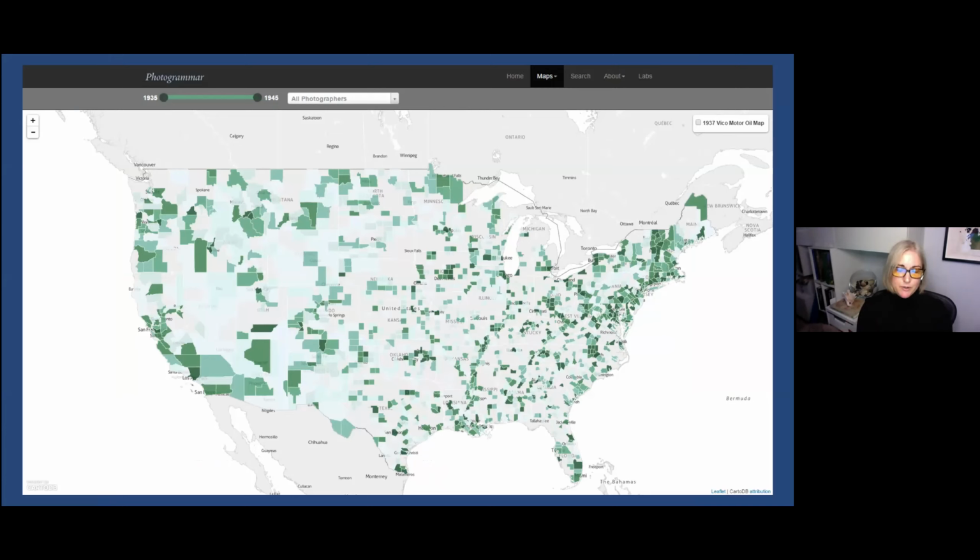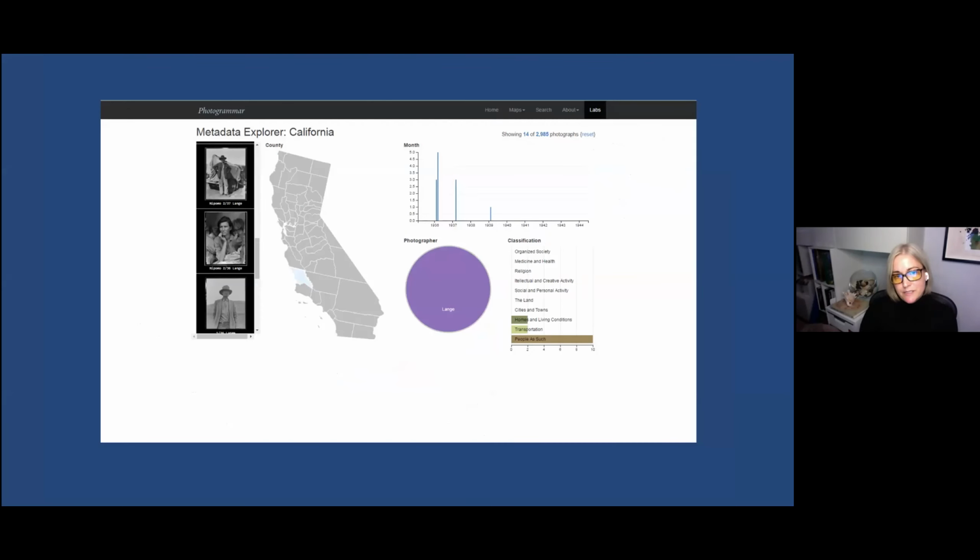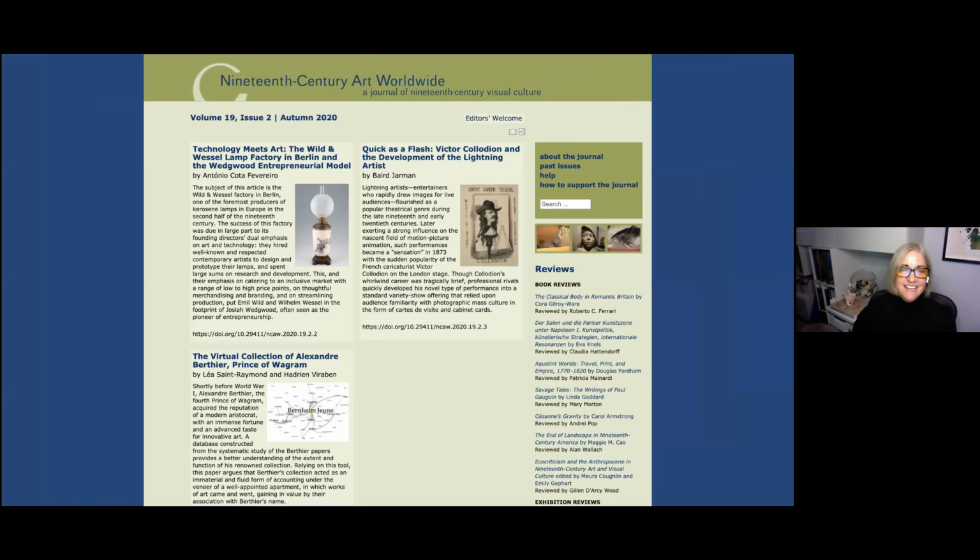This is Yale's Photogrammar, and it has photographs from the United States Farm Security Administration Office of War Information from 1935 to 1945. It's hybrid because it visualizes the information in their database, and you can also create user visualizations based on your search terminology. You can also show visualizations of one artist's collection and where they might have worked, so I call that a hybrid database. And then we have 19th Century Art Worldwide, where we're looking at different online publications. These are not publications that are sold or reproduced as PDFs, but are more interactive.